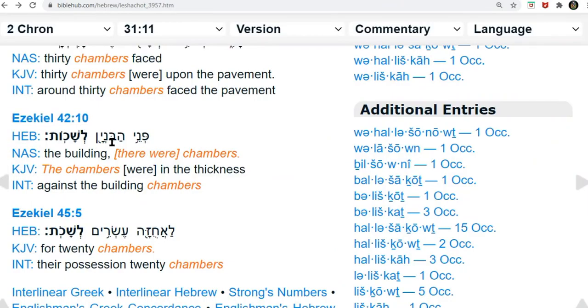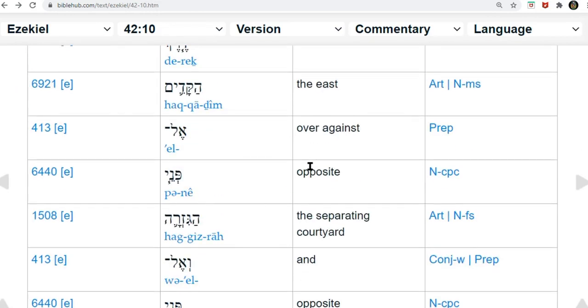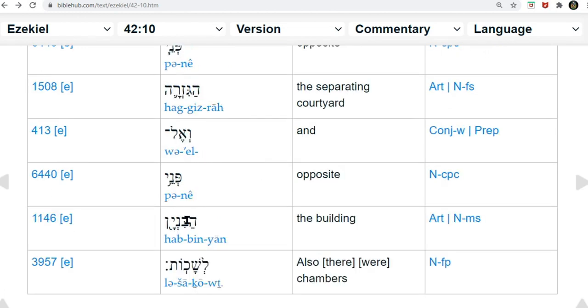But I notice in Ezekiel 42:10, it's not followed by the AL. And it says to place the bin in of scut. I went to look at that. And it's talking about in the thickness of the wall of the court toward the east, over against opposite the separating courtyard, and opposite the building also there were chambers. To place the bin in of scut.